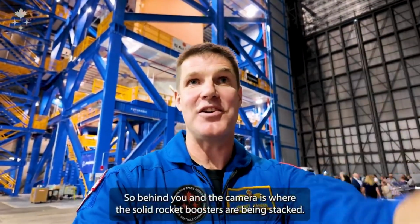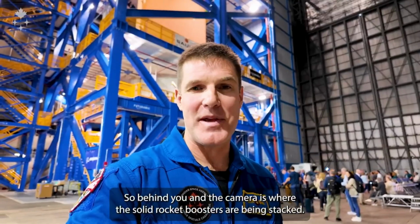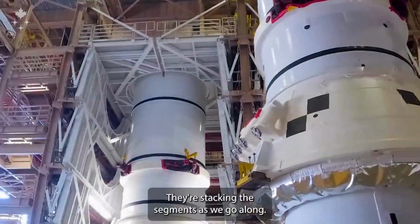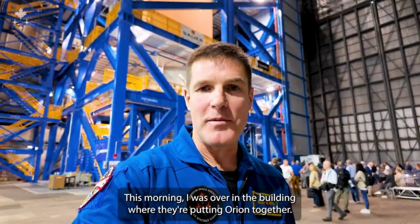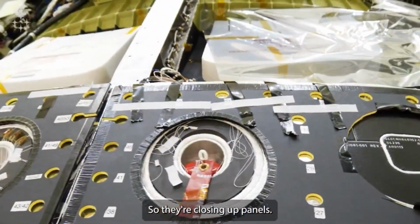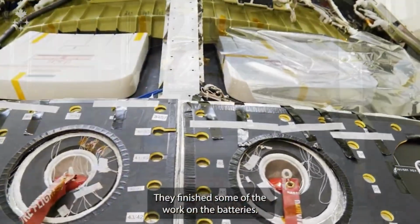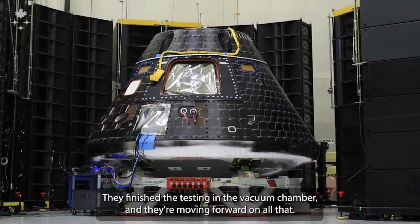So behind you in the camera is where the solid rocket boosters are being stacked right now. First two are already on there. They're stacking the segments as we go along. This morning I was over in the building where they're putting Orion together. So they're closing up panels. They finished some of the work on the batteries. They finished the testing in the vacuum chamber, and they're moving forward on all that.